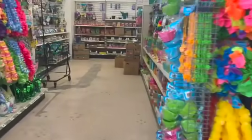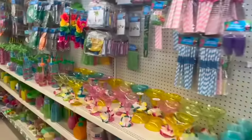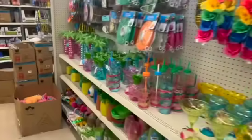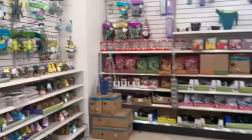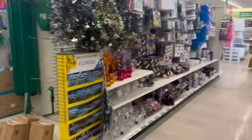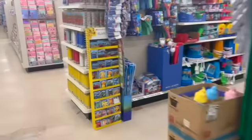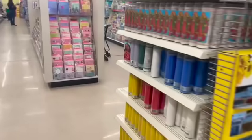Wow, this Dollar Tree is huge. Like, huge. Wow. And it's so clean. I might have just hit a jackpot. I want to go to the beauty section first, and then I'll come and take a look at everything else.